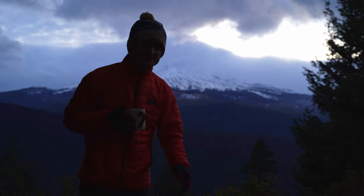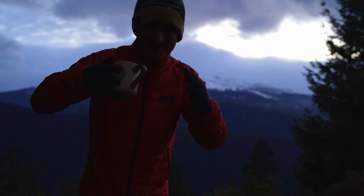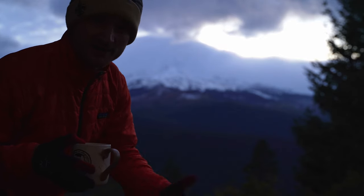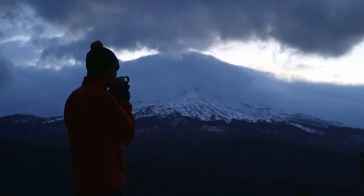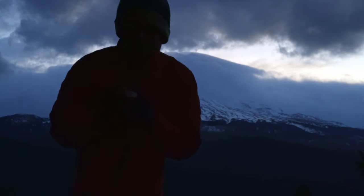You can see where the summit is just by the way the light kind of falls in like a triangle. This is similar to Mount Rainier, Mount St. Helens, Mount Baker. Mount Adams is a volcano here in the Cascades. Good night from Mount Hood.